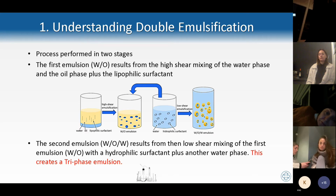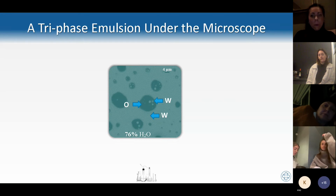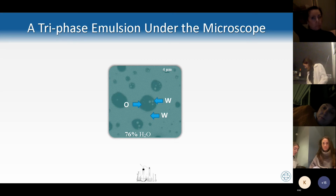After we have that, what we have achieved is a regular triphase emulsion, but we want to make it a microemulsion, right? So this is what you see under the microscope for a triphase emulsion. You can see the oil, you can see the water represented, the outside, the inside, the bubbles that you see inside the darker round shape, which is represented as oil.